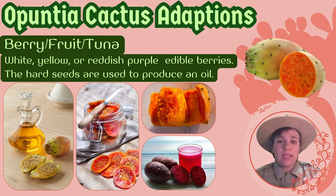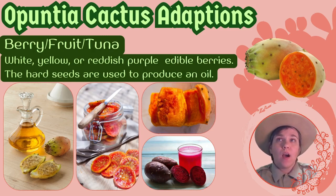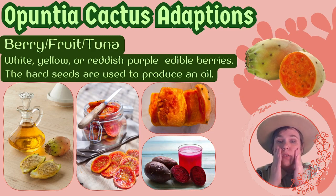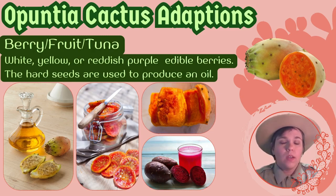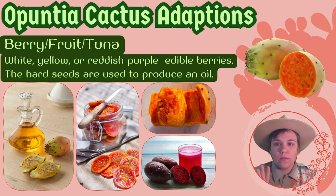Now, once you're done making that puree, you're going to have a lot of seeds left over. The seeds are very useful too. They are thought to be anti-inflammatory, and they're used in a lot of skin cream and cosmetics. Afterwards, they're pressed, and they're made into oil for us to consume as well. So those are all of the things you can do with the fruit of a prickly pear cactus.